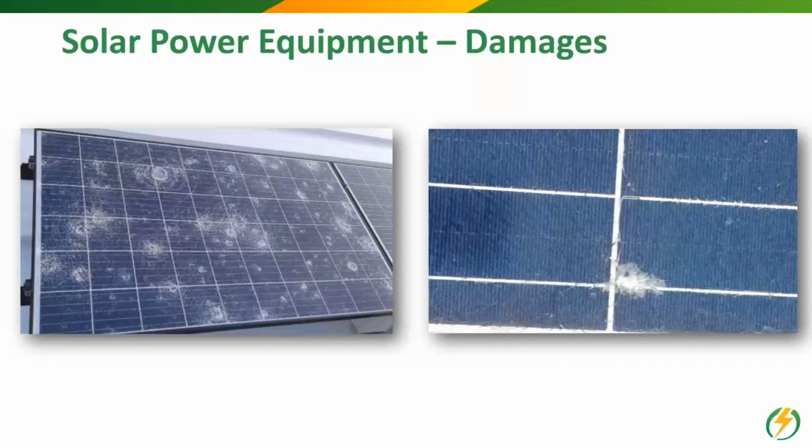One thing to pay attention to is I've seen lots of storms where there's an array. Some of them get damaged by the hail and some of them do not. Not really sure why that is necessarily, but pay attention. Just because one's damaged doesn't mean the one right next door to it is damaged, okay?